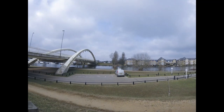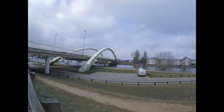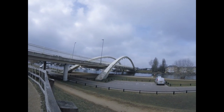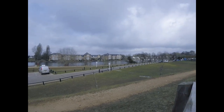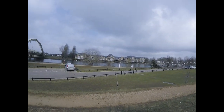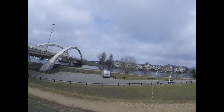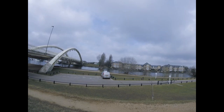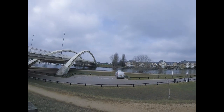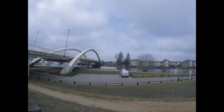But the detour alternative route through Hampton, just gone over this bridge, and we are going that way towards Walton on Thames now. It's quite nice walking through a town for a change. I'm enjoying this route more than I did yesterday. The route I did yesterday, I just found it quite industrial. This is nicer. Still suburbia, but nicer.